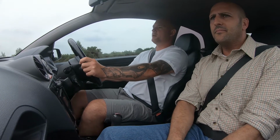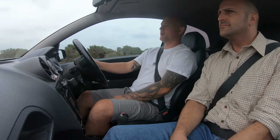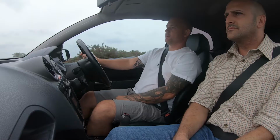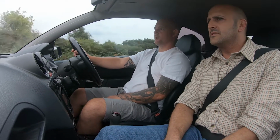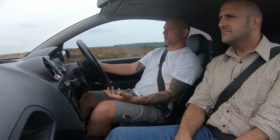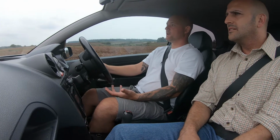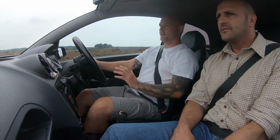Yeah, in my opinion, they should have made this a little bit quicker from standard. 148 brake horsepower from a 2-litre engine isn't really much, to be honest. And this struggled against the Clio 182. Off the line in any drag race, the Clio will win. Yeah, sure.